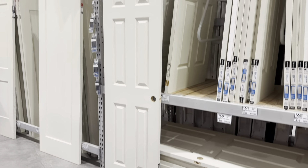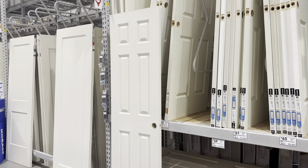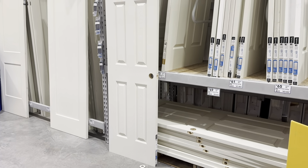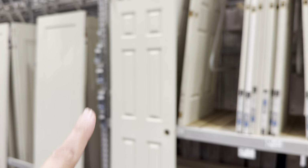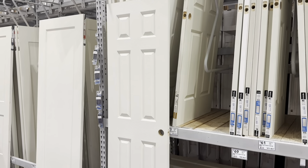Okay, so here it is from a distance. I got to stand further back so you guys can actually see it. This is called a 6-panel door. Do you know why it's called a 6-panel door? What's funny is a lot of times people don't even know why certain things have their names, but it's called a 6-panel door because it has 6 panels. There's 1, 2, 3, 4, 5, 6. So those are the 6 panels that give it its name.